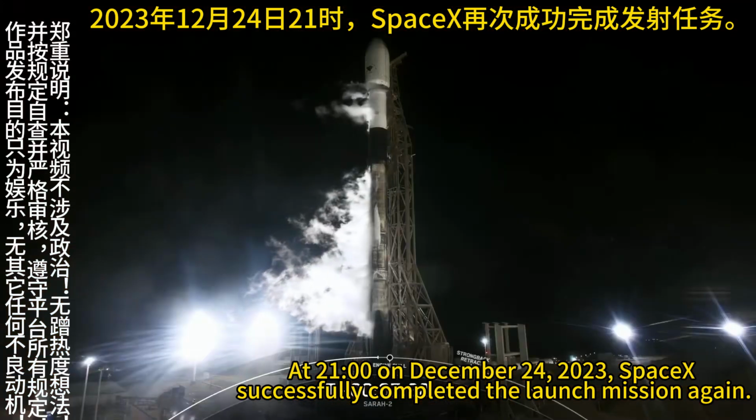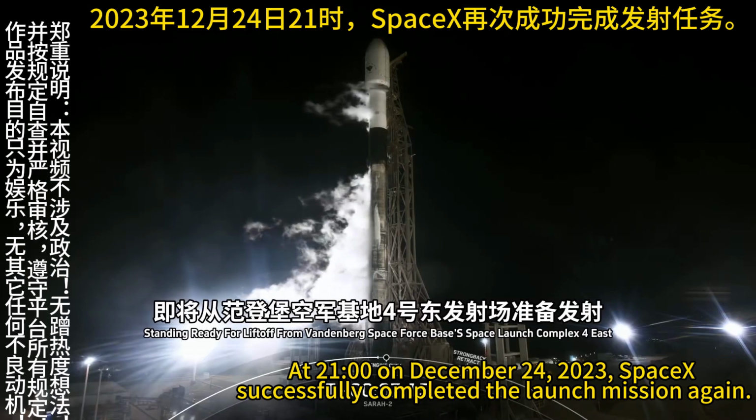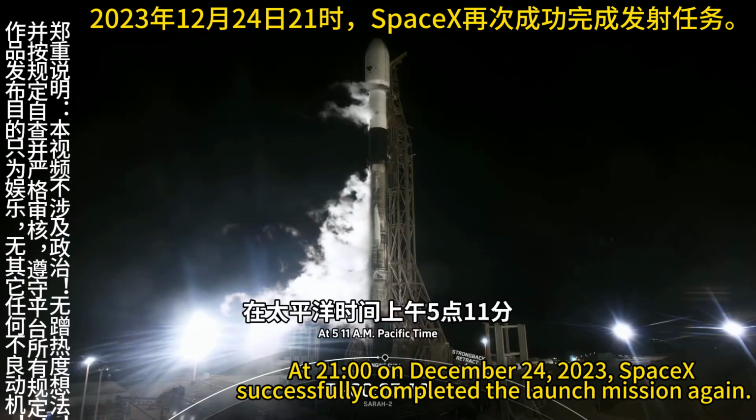Good morning. You're looking at Falcon 9 standing ready for liftoff from Vandenberg Space Force Base's Space Launch Complex 4 East at 5:11 a.m. Pacific Time.